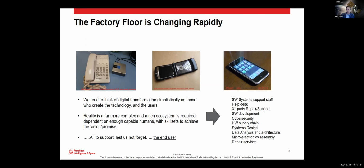You think about the phone and what got created when you start moving from the cell phone, an analog phone, or even a digital push button phone, into cell technology, and then into the smartphone realm. It's a whole ecosystem: software development, cybersecurity, the hardware supply chain, systems design, which is to me one of the really huge factors in smart manufacturing, that systems architecture and design, data analytics, analysis, repair service. I mean, go down the line, right? It's a very rich ecosystem. So workforce development is really not a simplistic thing. You've got to think across all those different aspects. And then of course we've got to focus on the support of the end user.